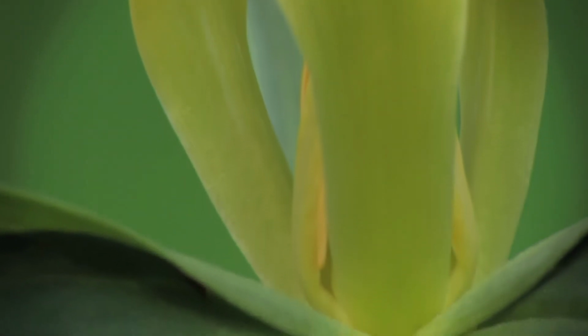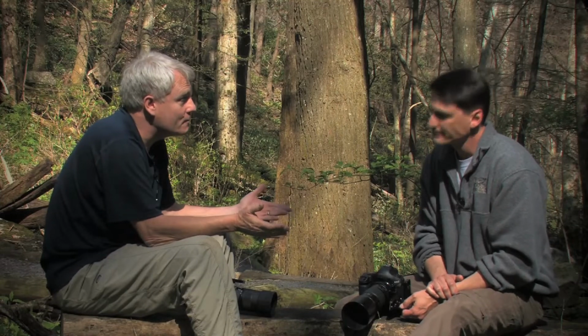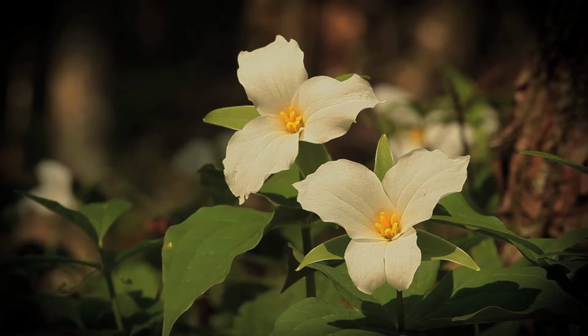But in an area like this, it's beautiful. There's no question about that. But it's a wooded area. We're in a forest, and you're going to have areas of bright light and dark shade, and that can create its own problems. We're shooting the early spring wildflowers, and that's where they grow, in the forest. They're here because the leaves haven't come out yet, but the sun's shining down now, and it does create contrast when you're shooting on a day like today.